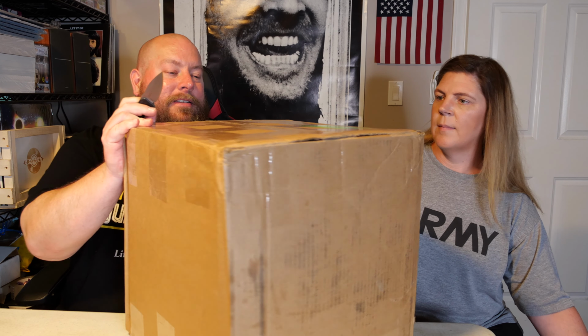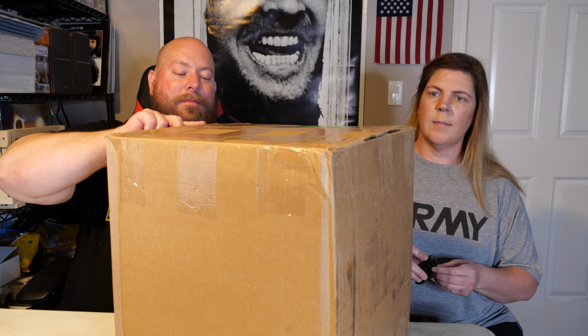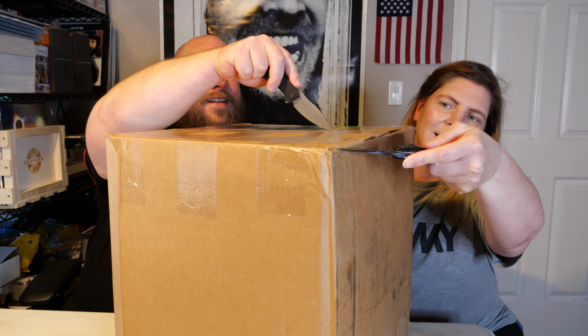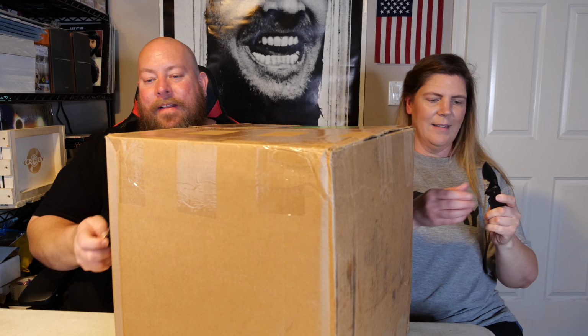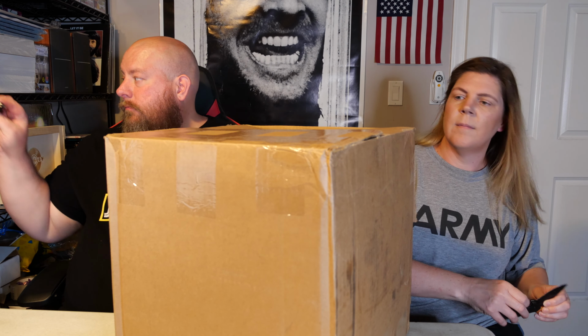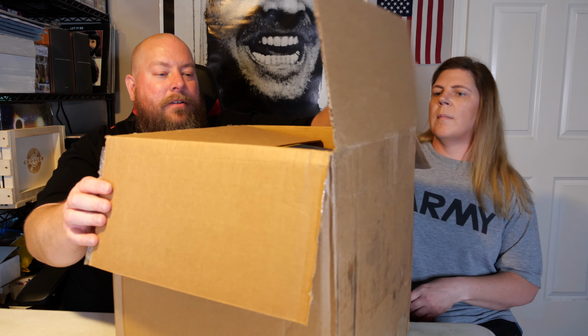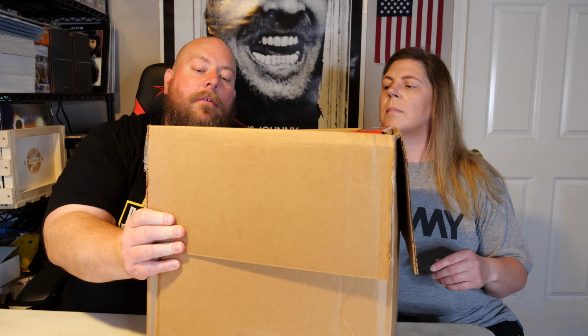So price point on this was around $250. Our game plan is to get 8 times our money back, $2,000. That'd be nice. That's what we're shooting for. Most everything here should be pretty much brand new condition. There shouldn't be very much used, there shouldn't be any damaged. But this is liquidation, so anything is possible.